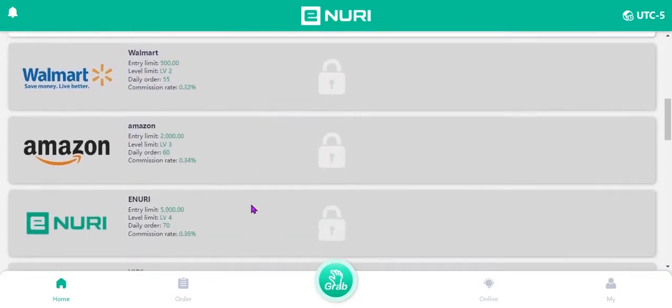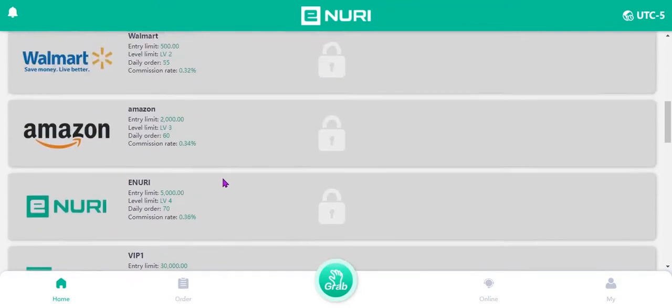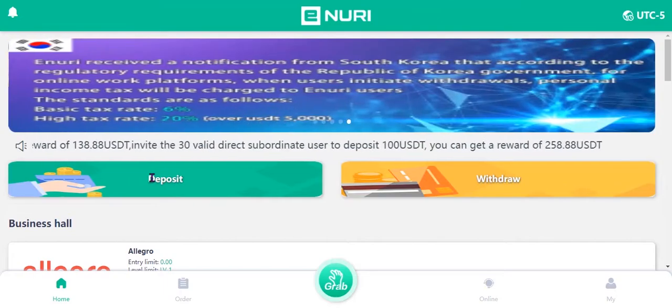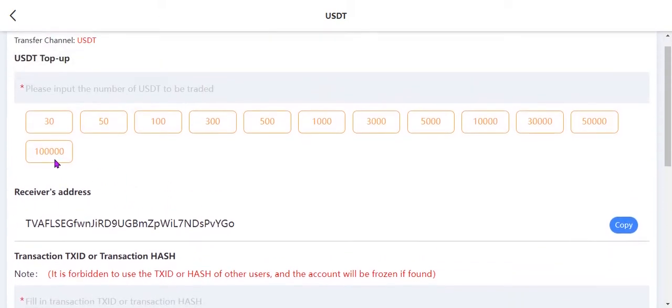So let's go one by one so that we know how to do all of this. On the home page, the first thing you see is the deposit. How to deposit is very easy. You click deposit, and after clicking deposit you can deposit using ERC20 or TRC, but I recommend you use the ERC20 network. You click next. After clicking next, the minimum you can deposit to this platform is 30,000 and the maximum is 100,000 USDT. So you have to put the amount.